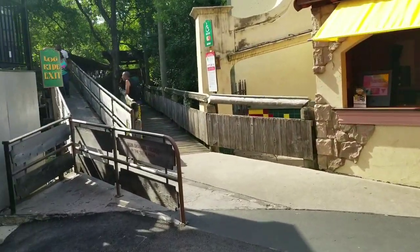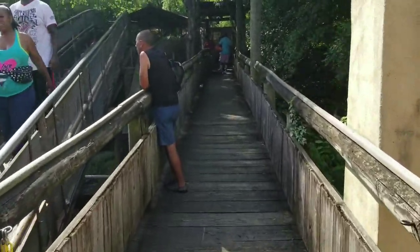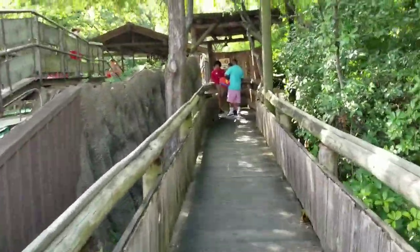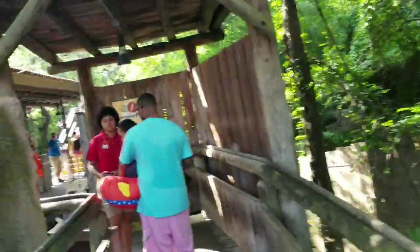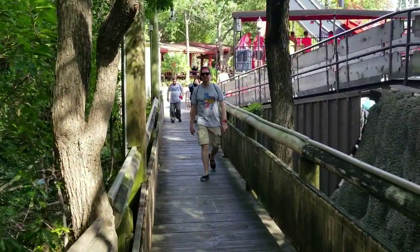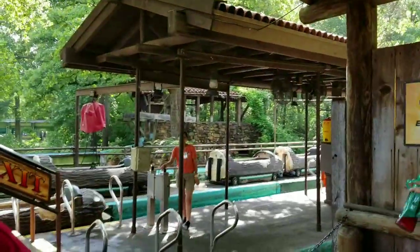and the Flash Pass entrance, which we are now walking into right here. El Aserradero sits in a very shaded area over here in the older section of the park. This is a very nicely themed area. My friends are still coming. How you doing? Yeah, we have our Flash Passes for El Aserradero. And we are now going to be getting on the ride.